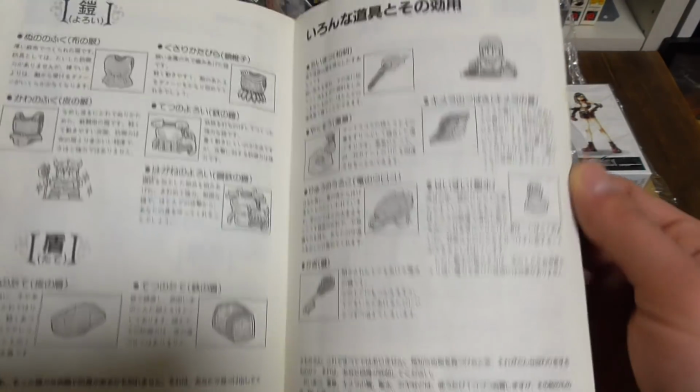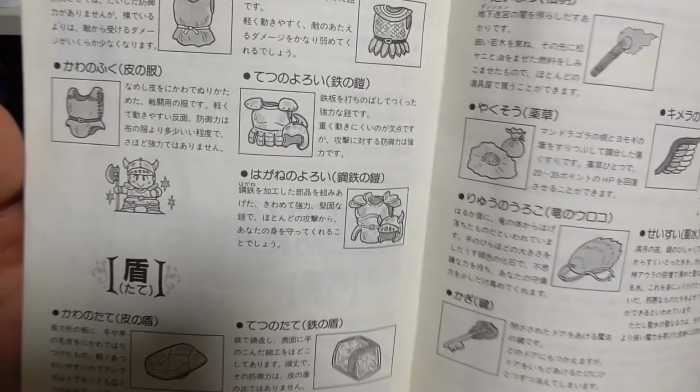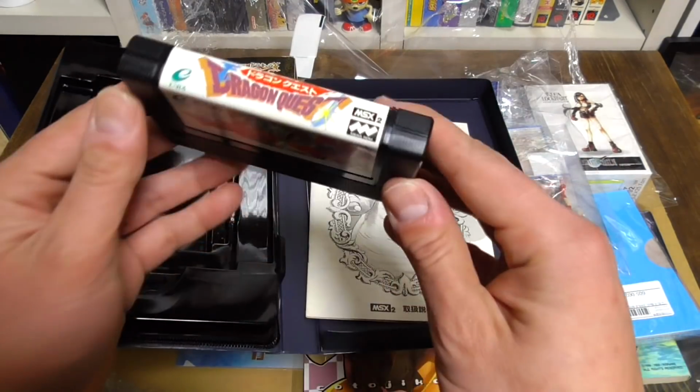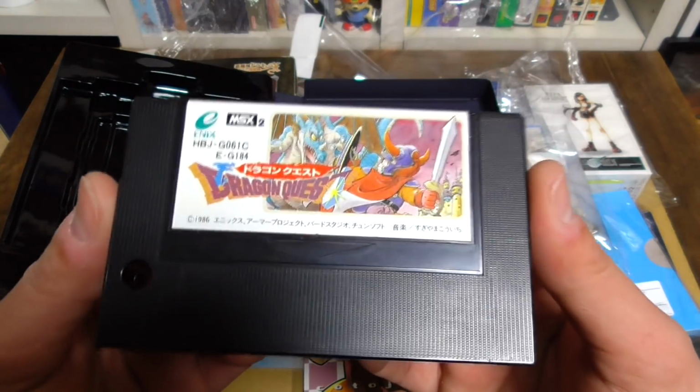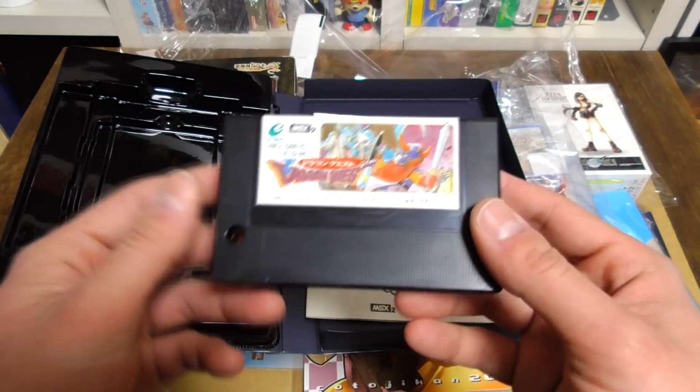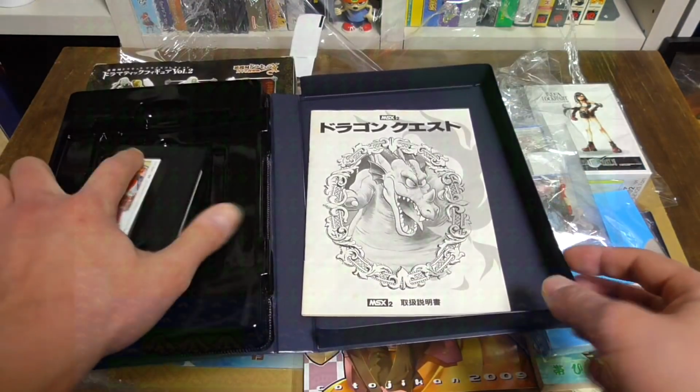But yeah, I guess whenever I do a Japanese-only RPG stream or something, I'll just put this in here for a little bit. There's the manual, and here's the cart. I think this was also supposed to be like a rank B game, but I don't know, that looks pretty damn good.